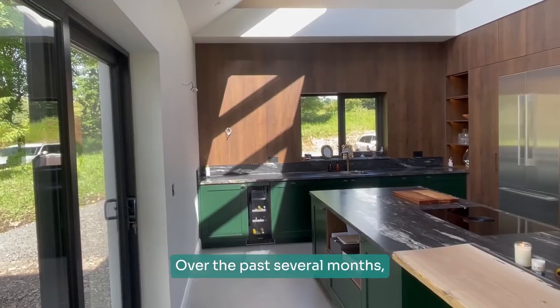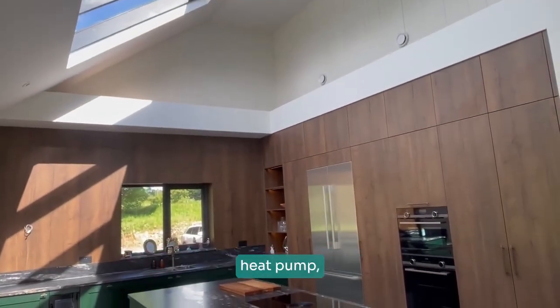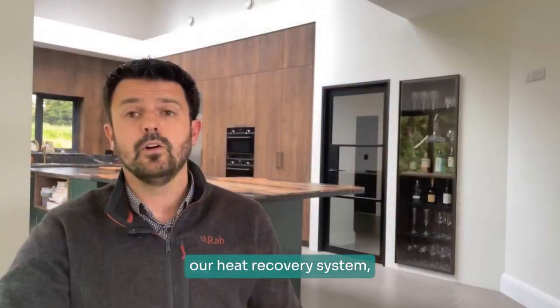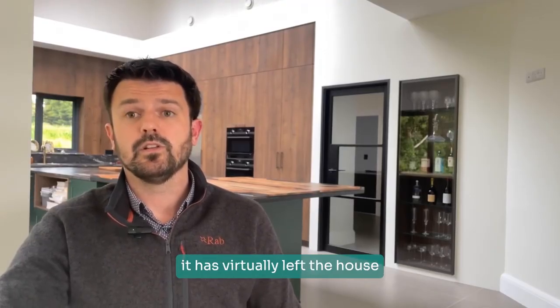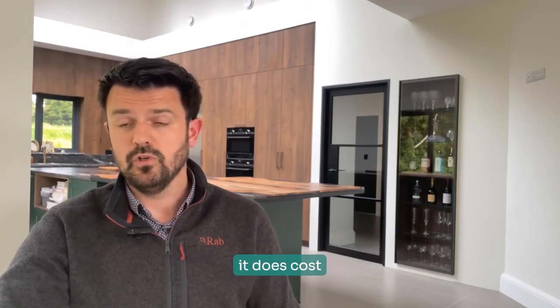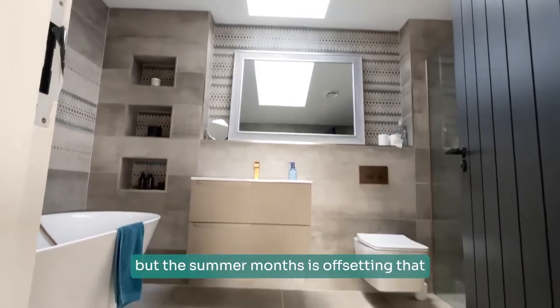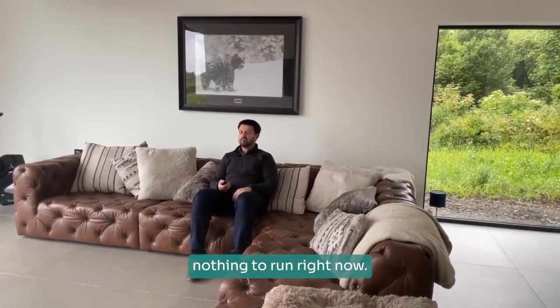Over the past several months, we have noticed with our air source heat pump, heat recovery system, underfloor heating and solar panels all talking to each other, it has virtually left the house at a net zero position. It does cost a little bit more in the winter months, but the summer months are offsetting that. The house is costing us nothing to run right now.